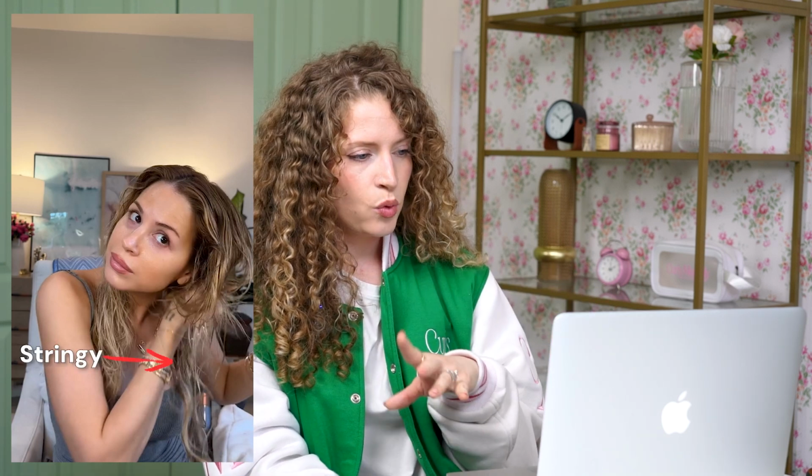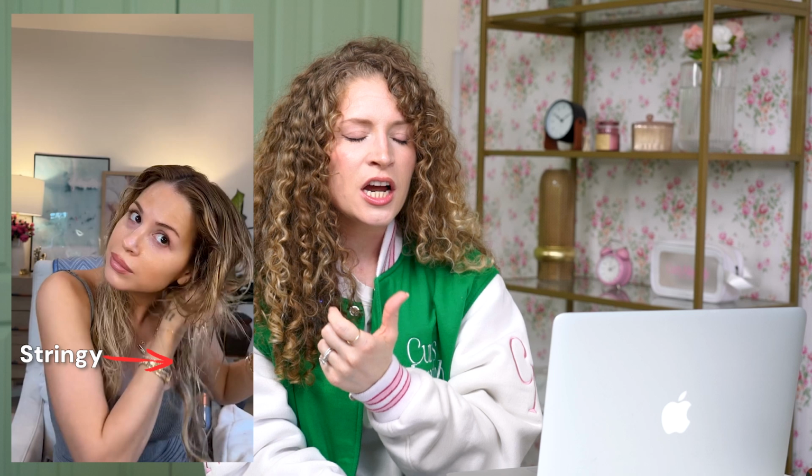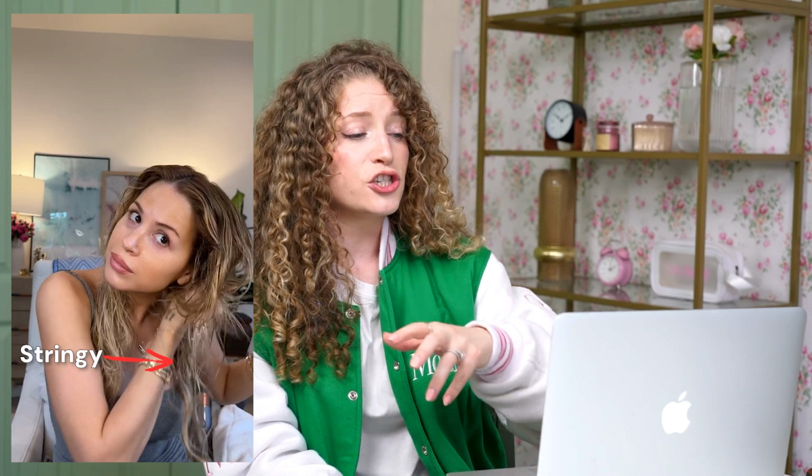Okay, so she's starting to scrunch her hair a little bit and you can see it's kind of stringy. Her hair would get a lot clumpier if it was a lot more wet. It wouldn't necessarily need to be soaking wet, but her hair has a lot of damage. So if I were to pick her perfect leave-in conditioner, it wouldn't have been either of those two. It would have been something that helps with damage.